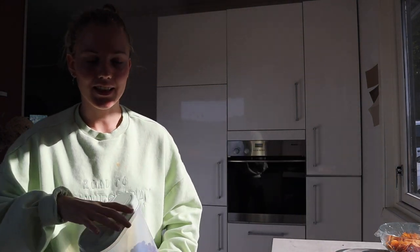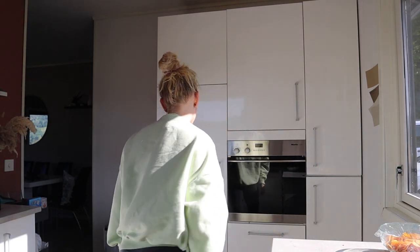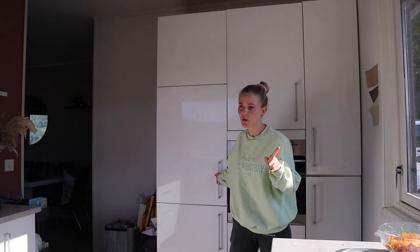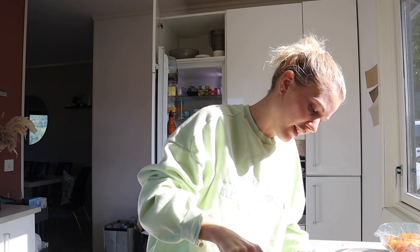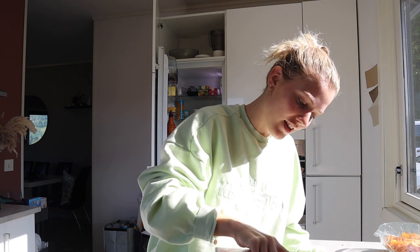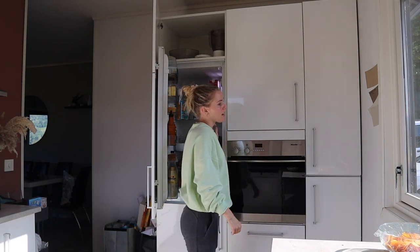As you guys probably can tell, the weather is so nice today. So I'm thinking that I'm going to go for a walk today because you never know when the summer or the good weather is gone forever here in Norway. So I'm going to go for a walk today, not to the gym. But now I'm gonna eat my cocoa pops.